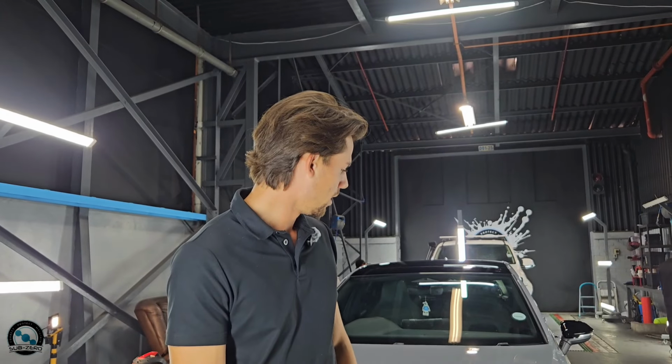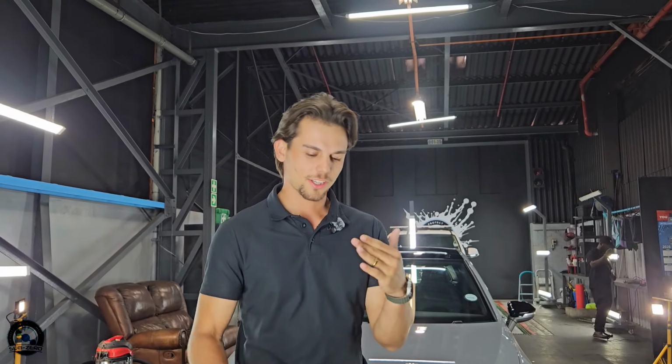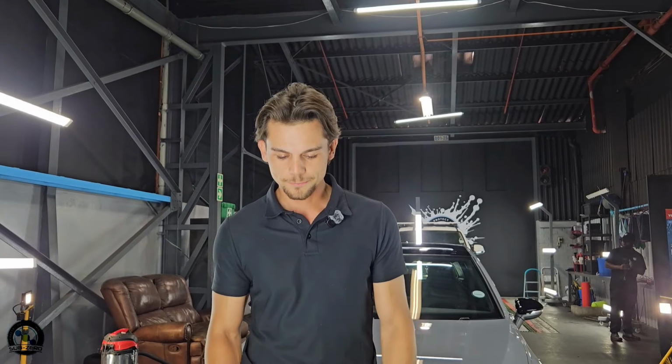Again, Volkswagen paint is hard, which sometimes makes it a bit easier because you can go a bit deeper. But we're going to start on the prep now before coating. I'm going to run you guys through the whole process just so you can get an idea and feel of it all in one.